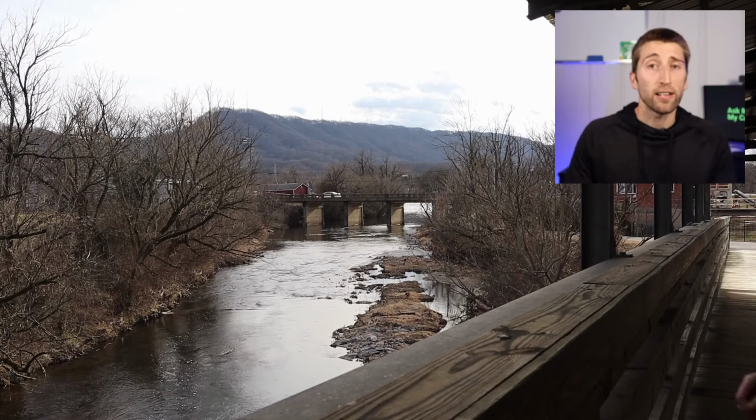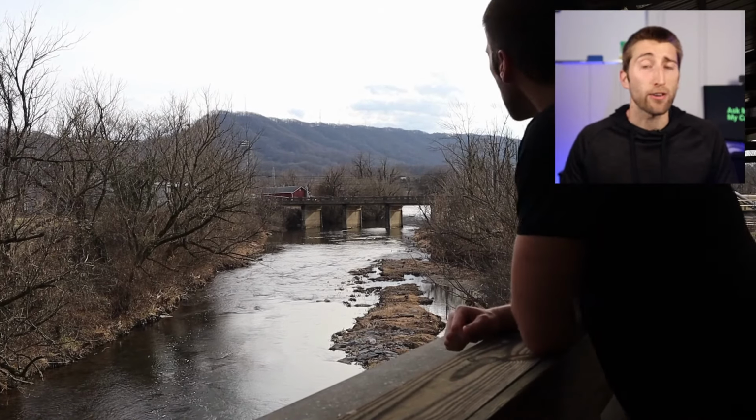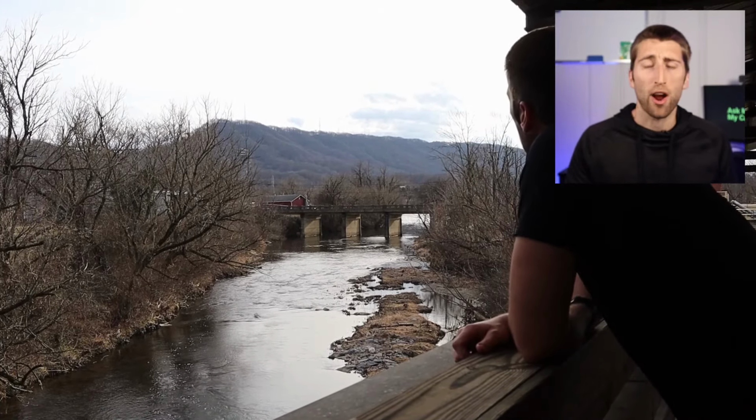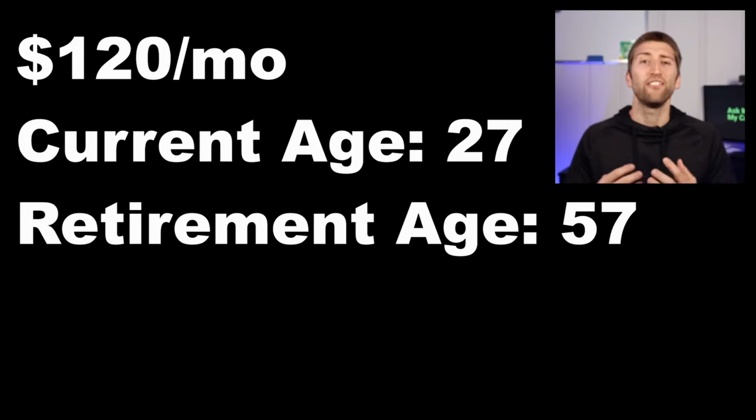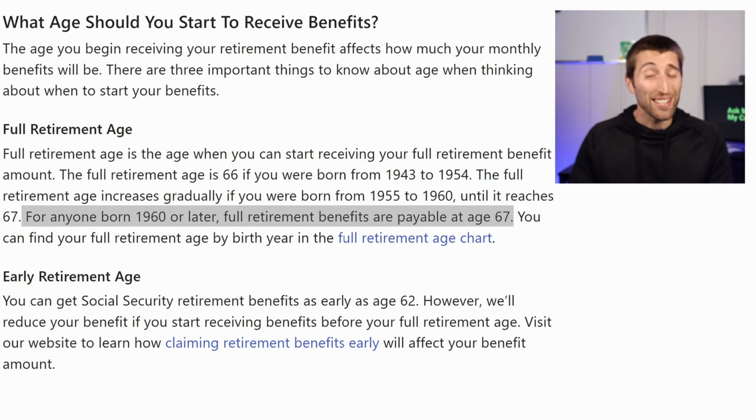Now for this case study, we're going to have someone who is looking to retire 10 years earlier than the normal retirement age. So let's say this person is 27 years old now. They want to retire at 57, which is 30 years from now, starting from zero. And that's going to put them 10 years younger than what the current standard retirement age is according to the Social Security Administration, according to their benefits at age 67. So this person is going to get to retirement 10 years before that at age 57. And this simple credit card cashback strategy can literally save up 10% of their retirement portfolio.